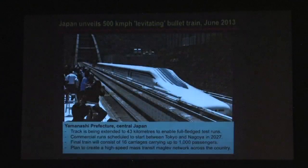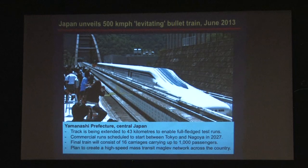So that's another application. So I talked about levitated trains, and you're wondering, yeah, that's a nice toy train, but can it actually happen? So this is an example. June of last year, 2013, Japan, 500 kilometers per hour, faster than the conventional bullet train.